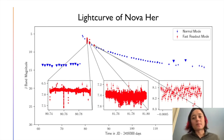And so these are the 3 days that we took data. On the left is June 15th, in the middle is June 16th, and on the right is June 18th. On the 18th, we didn't actually take as much data, so that's why it looks more sparse. And in terms of these, we were looking for some short timescale structure in the Nova light curve. We didn't really find any.